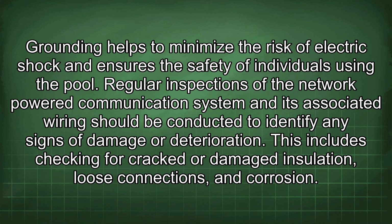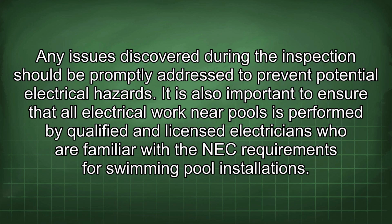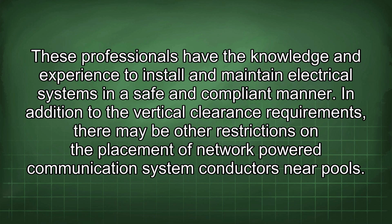Regular inspections of the network-powered communication system and its associated wiring should be conducted to identify any signs of damage or deterioration. This includes checking for cracked or damaged insulation, loose connections, and corrosion. Any issues discovered during the inspection should be promptly addressed to prevent potential electrical hazards. It is also important to ensure that all electrical work near pools is performed by qualified and licensed electricians who are familiar with the NEC requirements for swimming pool installations. These professionals have the knowledge and experience to install and maintain electrical systems in a safe and compliant manner.